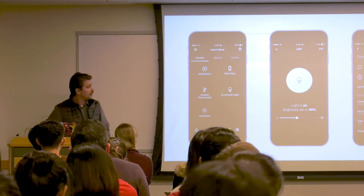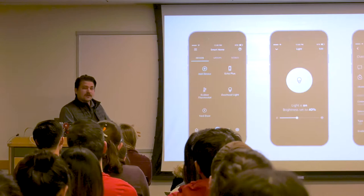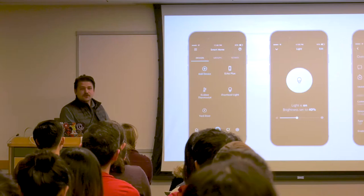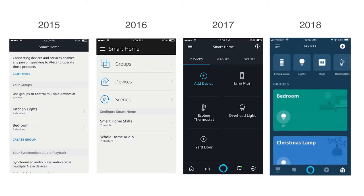So it was about halfway towards what we wanted to do. For the first time, Echo devices were getting mixed into your smart home devices, but most of all, you're able to click on a light bulb and actually control it from either your phone or an Echo device. There was complete parity between the two.